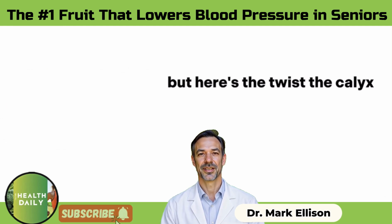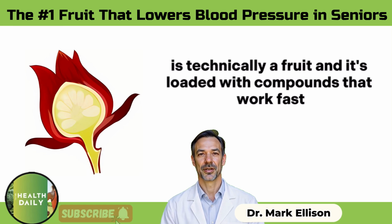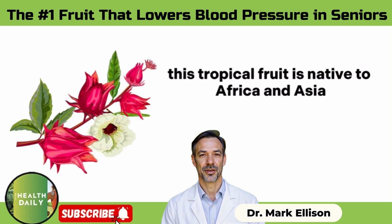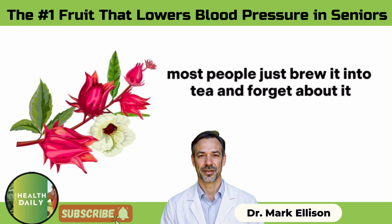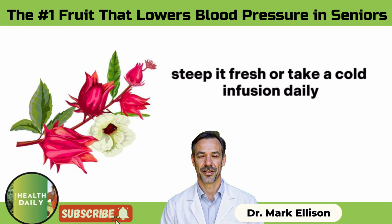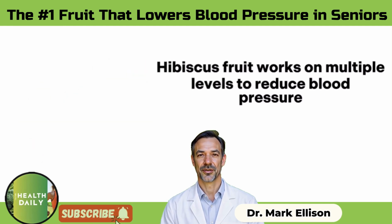But here's the twist. The calyx, the red fleshy part of the hibiscus flower, is technically a fruit, and it's loaded with compounds that work fast to bring your blood pressure down. This tropical fruit is native to Africa and Asia, but it's now grown worldwide. Most people just brew it into tea and forget about it. But if you eat the calyx raw, steep it fresh, or take a cold infusion daily, you'll experience its full medicinal power. Hibiscus fruit works on multiple levels to reduce blood pressure.